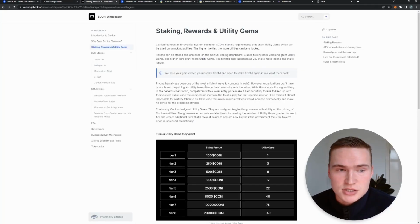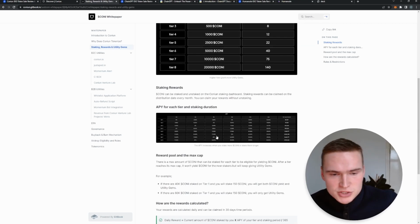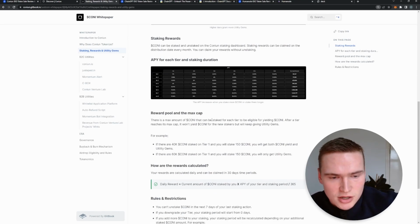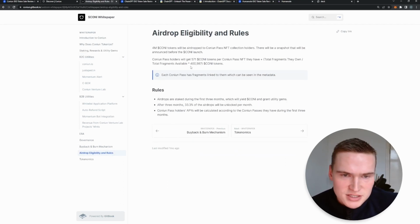If we talk about the token, it has multiple utilities. You can gain utility gems if you stake Coni. Apart from that, you also just have APY if you stake Coni. And altogether it's a real utility token. It also has an airdrop. You can buy the Conius Pass NFT, and if you have that, you can actually get some Coni.